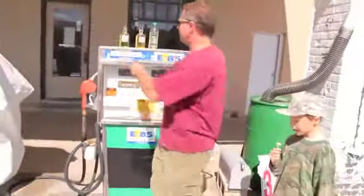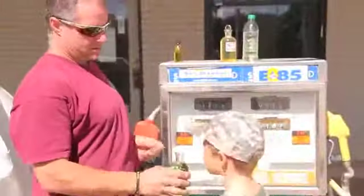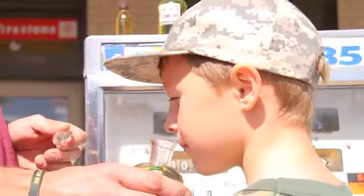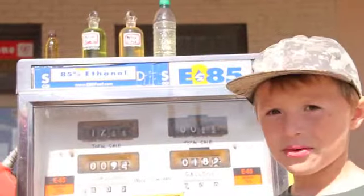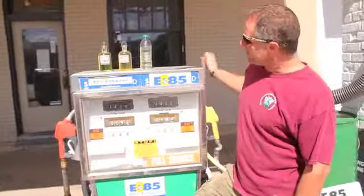Take a smell. Tell me what these two things smell like. Biodiesel. What's this one smell like? Gasoline. One smells like chemicals and the other one smells like vegetable. The renewable component in the fuel. Snickers.